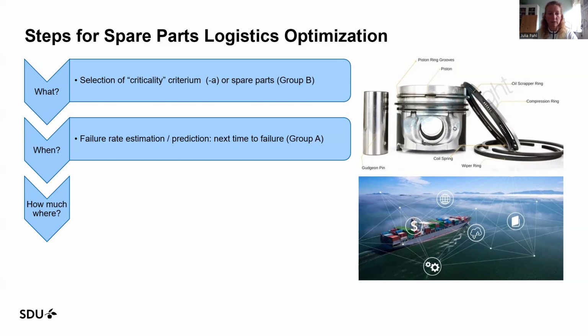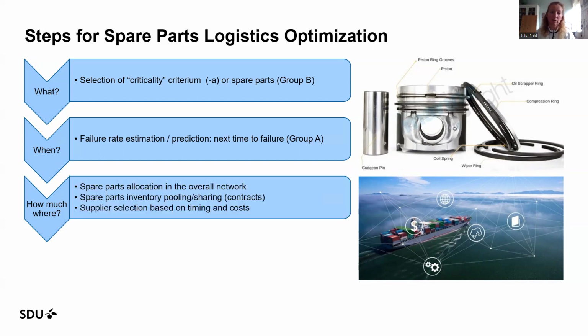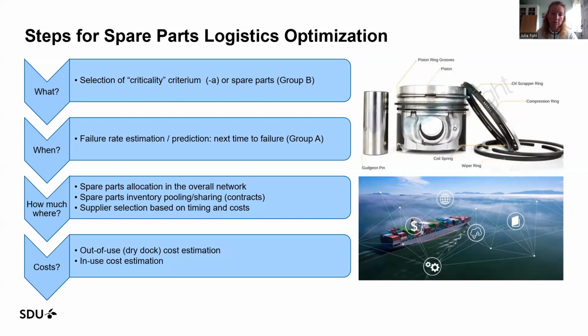And then we need to determine, when we have that, how much and where we should allocate them. So we look here at spare parts allocation of the overall network. And this is, in our case, with the shipping lines that we have, the world. We are aiming also at looking into pooling or sharing of inventory contracts for different shipping lines, because if they collaborate together and they have similar ship types, then spare parts can be exchanged. And that also then decreases the overall costs of providing spare parts for all the partners. So one focus point was also to look into that. And then looking into supplier selection based on timing and costs. So cost is also an issue, of course.